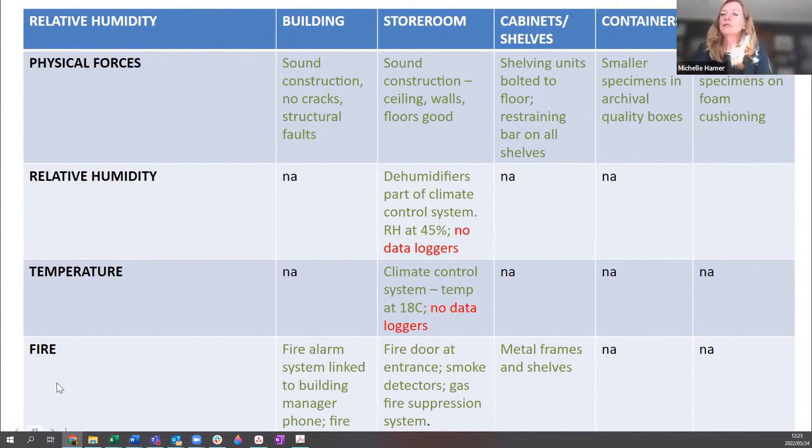So I hope this explains. You need to complete it for all 10 agents of deterioration and loss, and all 5 layers. So we will make that spreadsheet available, and that will be the one option for the assignment. Next slide, please.